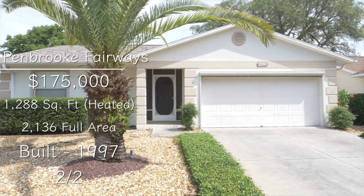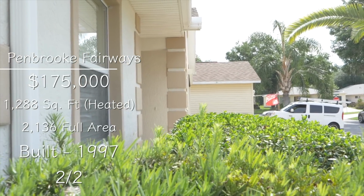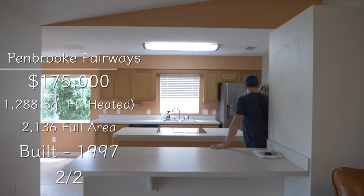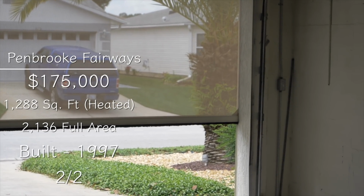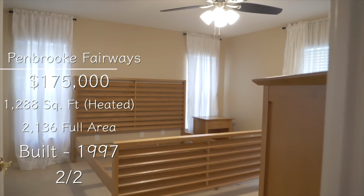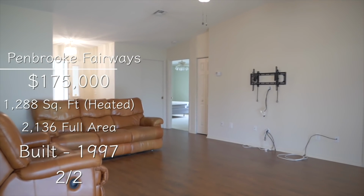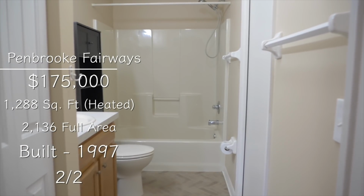So this particular house is a block and stucco. It's a 2-bedroom, 2-bath. It's 1,288 square feet of heated space, 2,136 of full area, and that includes your lanai and your garage. $175,000 closed on this house at 1,288 square feet. That's $135 a square foot, and that's about average, I'll say. Some are higher, some are lower, but with the move-in ready shape of this house, it was a great deal.